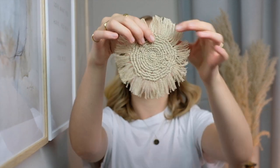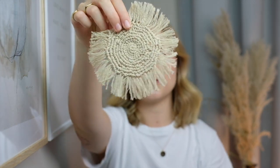Okay, so the first thing I DIY'd are these gorgeous, well, I think they're gorgeous anyway, these gorgeous coasters. So I actually found a tutorial on YouTube by a girl called Exo McKenna.